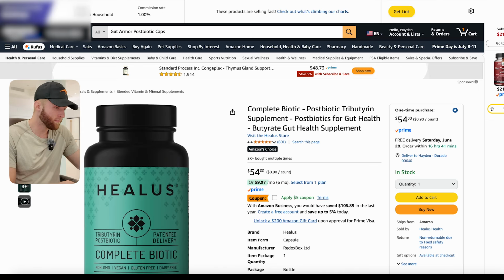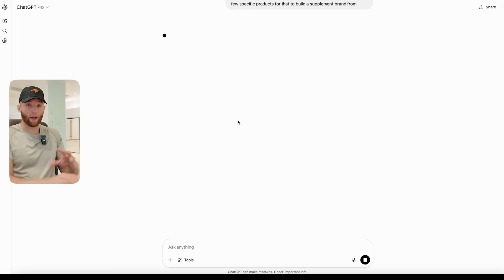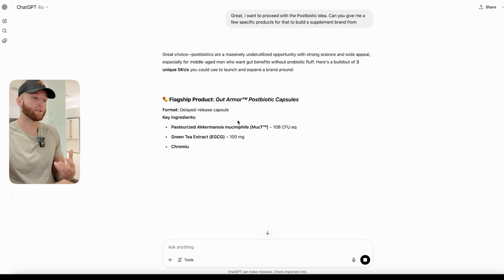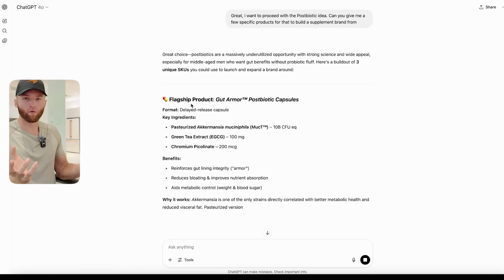Let's basically say, awesome, I want to proceed with the postbiotic idea. So without having a lot of expertise in this space and really understanding all the detail, we can actually ask ChatGPT to basically build us the entire brand. And so I asked it here to give me multiple different product ideas so that we can figure out what's the best one to start with.